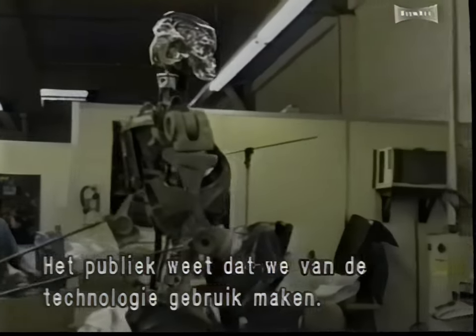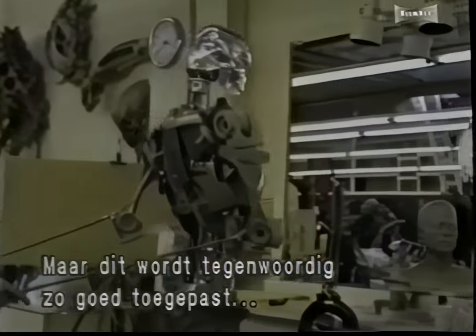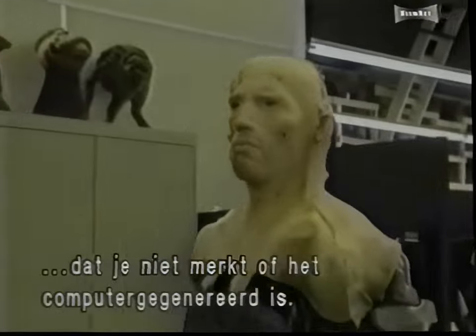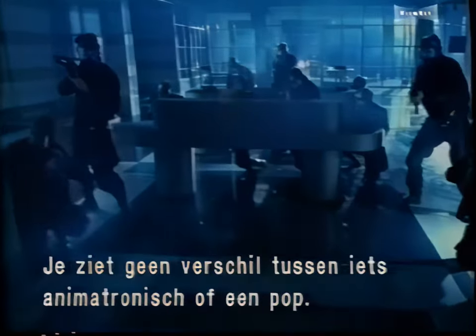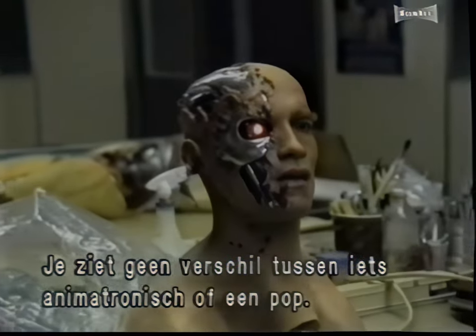What the audience knows is there are certain technologies involved, but they are so brilliantly achieved on film now that when something is CG, you don't know it. When something is animatronic, or robotic, or puppet, you don't know it.